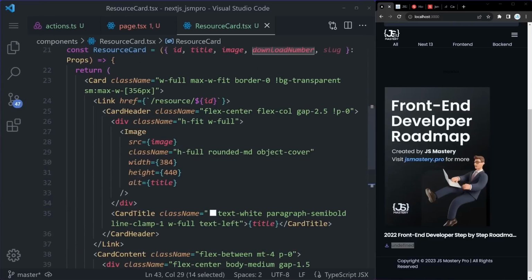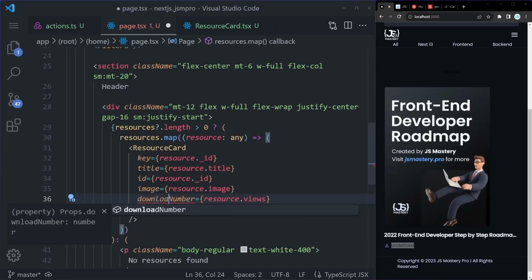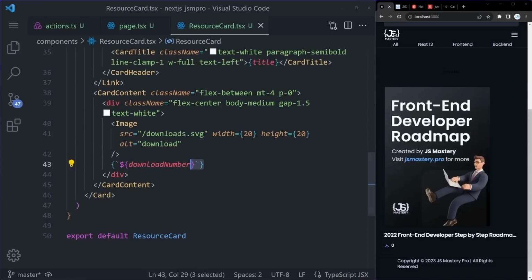So let's see if we're properly passing the download number from the page. Oh, it looks like I misspelled it right here. So that's going to be downloadNumber. And now we don't have to do it as a string because it should just give us a 0. There we go. This is good. 0 downloads or views yet.